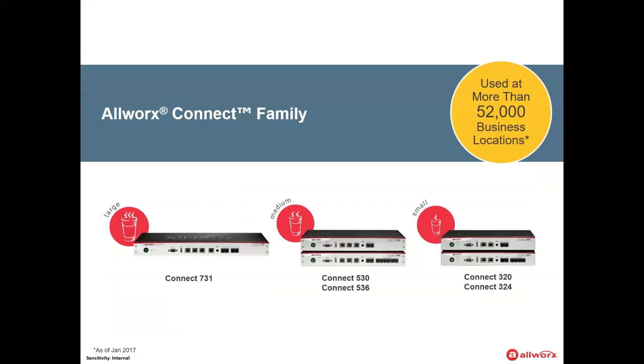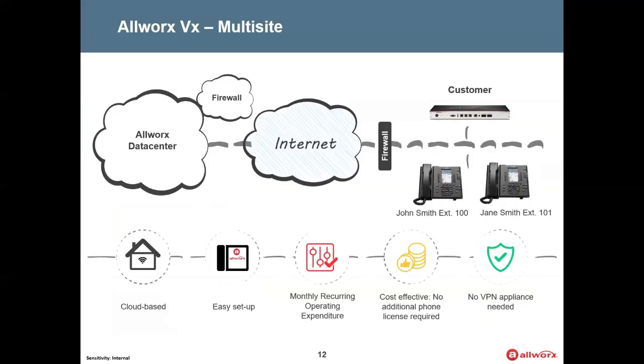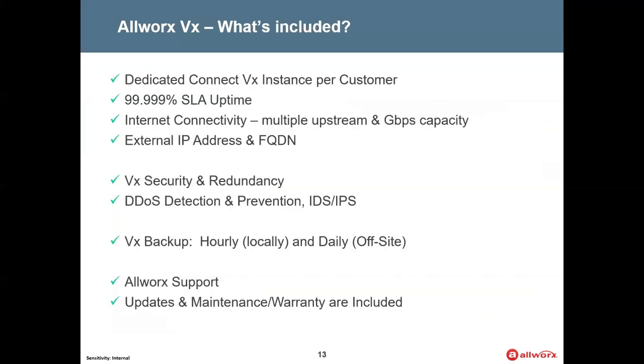All right, the phones rental, I'll go over this. I'll skip through all that. We talked about multi-site, SLA.